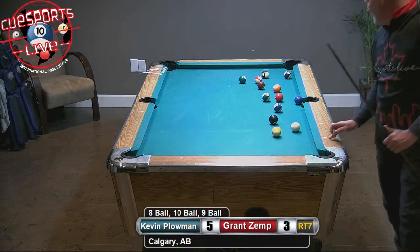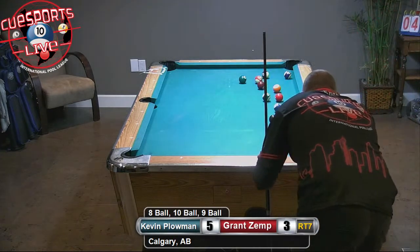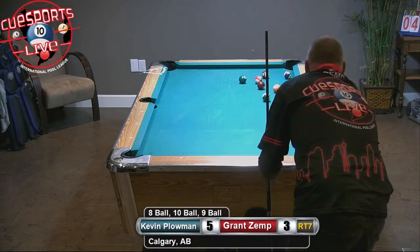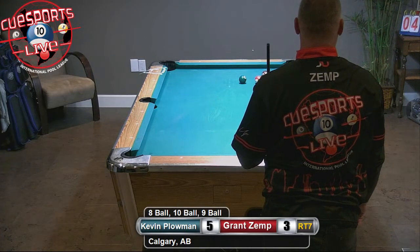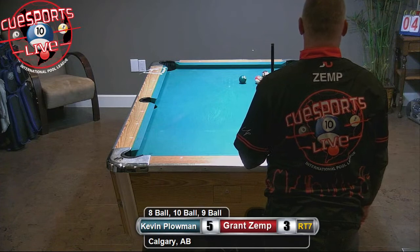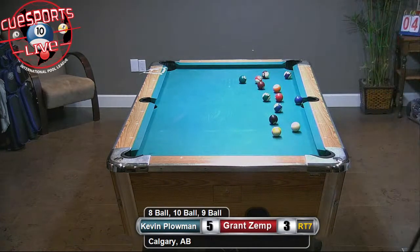that shot. I know I looked at that. That's why I looked at it first. Potentially can cut that ball in too. I mean, it's hanging there. Can't see enough of the 3. I don't think he can see enough of the 3 to play the billiard, and I don't think he can cut it.